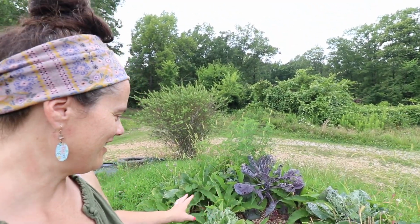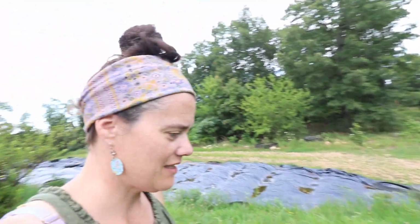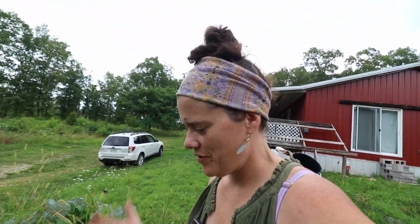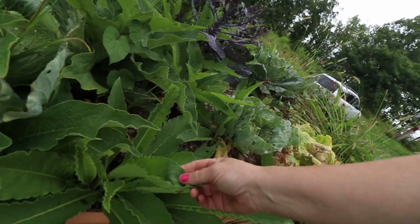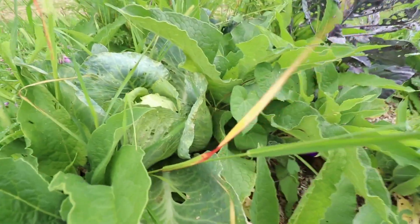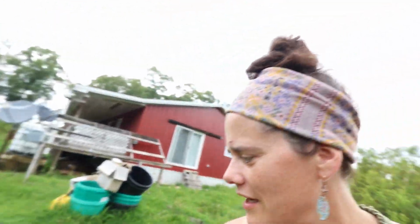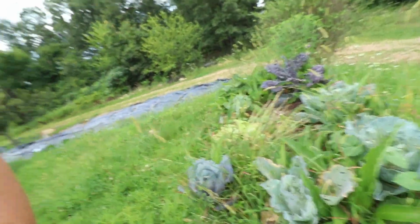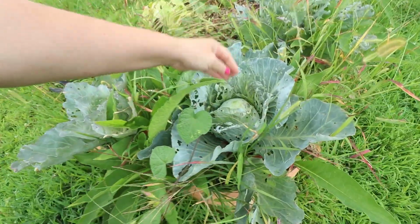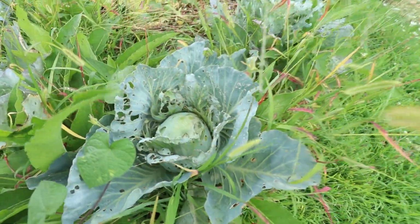This is our very neglected bed area, just because. But it has become the land of the comfrey. Frickin' harlequin bug, man. Ugh. I think I need to come through here with some diatomaceous earth. I said that last time, but I never did it. But the cabbages, considering how much they're being brutalized, they're doing pretty all right.